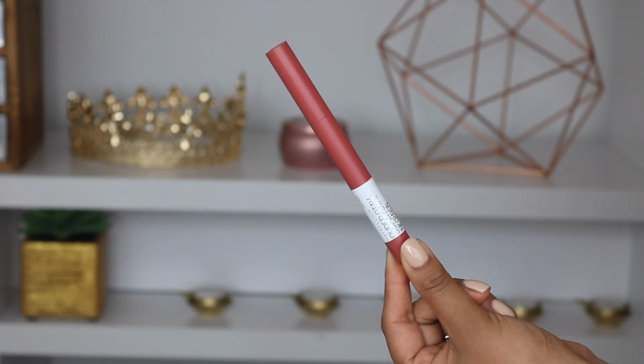But anyway, for lips today, I'm going to be using the Maybelline Superstay ink crayon, and this is in the shade, oh my gosh, it doesn't have the shade name here. Oh, it does. It's right at the top. It says Enjoy the View. I actually have one already in my collection that I love. This one is in the shade Treat Yourself, such a good fuchsia shade. This is one that I haven't tried out, so we're gonna try it out together.